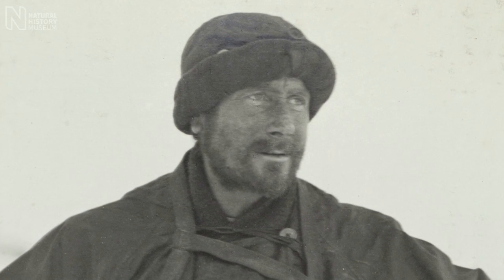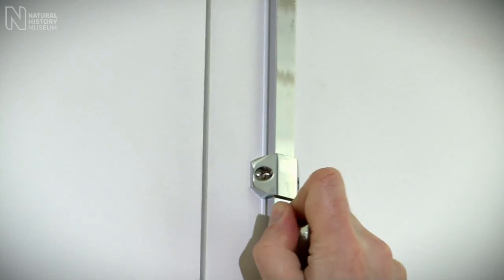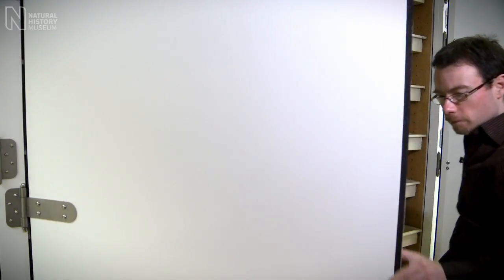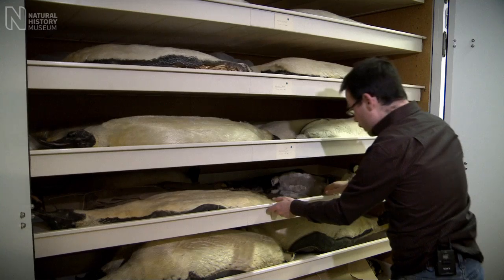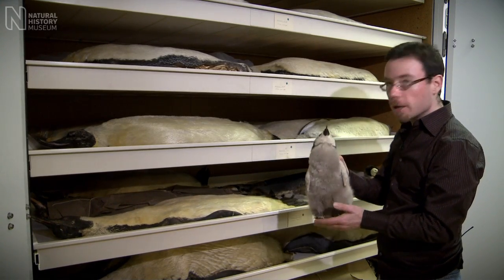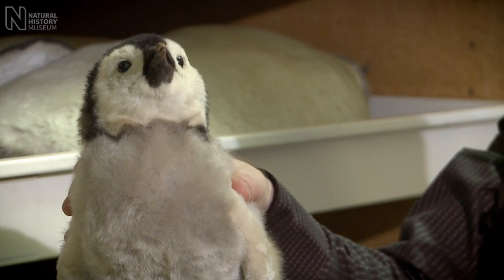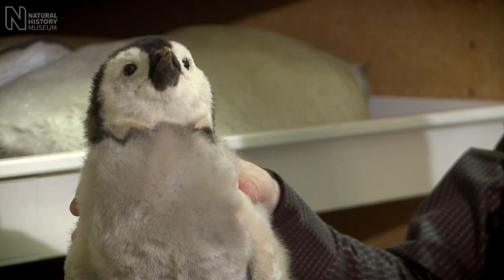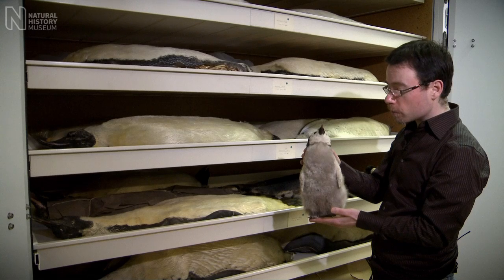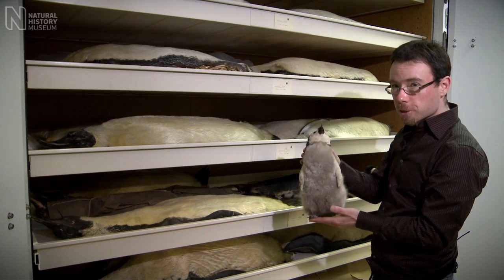Edward Wilson had already been to the Antarctic on the Discovery expedition, and on that expedition a man called Reginald Skelton had come back with emperor penguin skins which had been collected at Cape Crozier. So this is one of the 3 emperor penguin chicks that were collected on the Discovery expedition, and it was these specimens that alerted Edward Wilson to the fact that if he wanted to get an emperor penguin egg at the right stage of development to get the embryo, then he would have to go in the middle of the Antarctic winter.